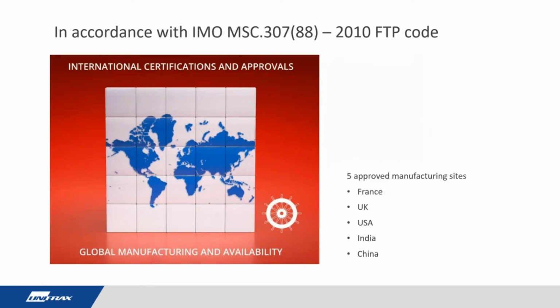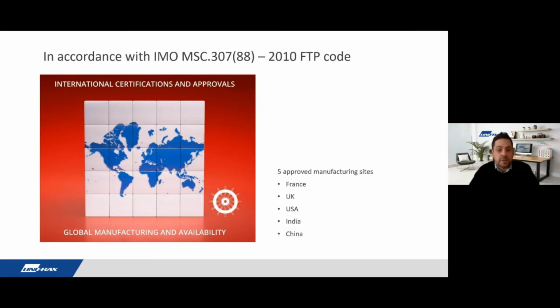Our systems are tested in accordance with the IMO resolution MSC.307(88), also known as the 2010 Fire Test Procedure Code, or FTP code. We have multiple international certifications and approvals from recognized notified bodies or class societies, and products are wheelmark marked where applicable. Our blankets, both with and without coverings, are non-combustible to the IMO FTP code Part 1. We have approved manufacturing sites in 5 locations globally, with product availability from Unifrax locations and local distribution partners.